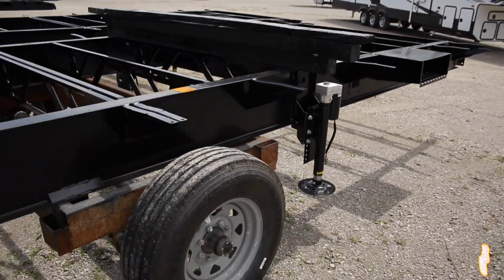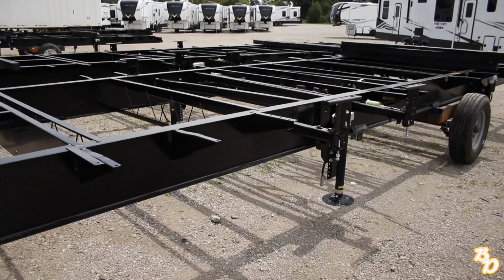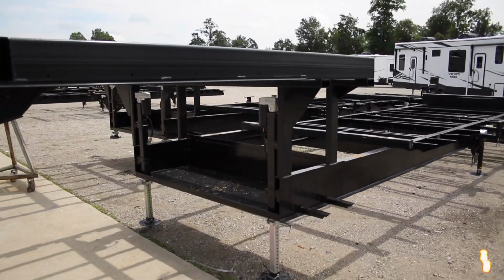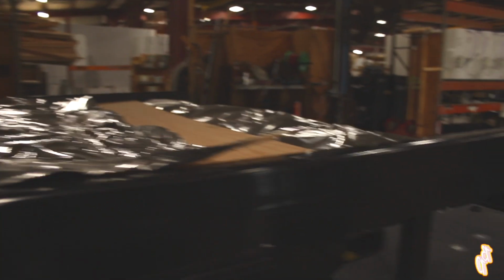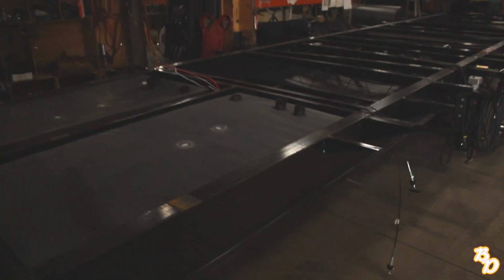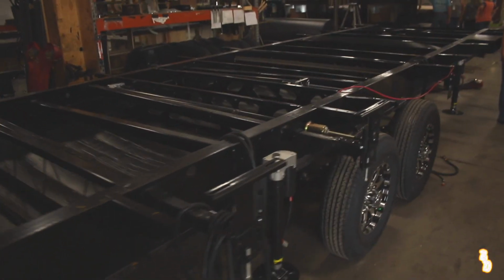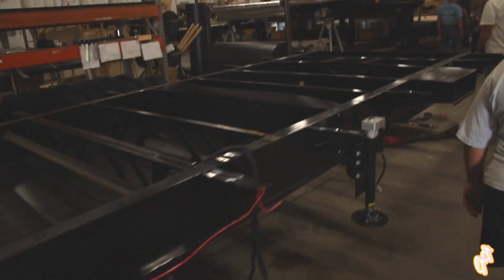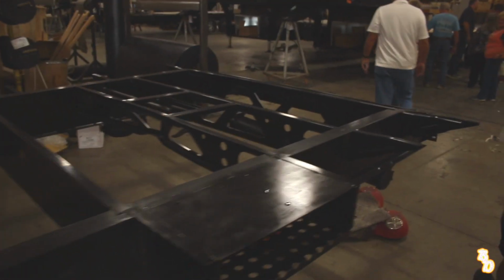So the assembly starts with a chassis that's custom built for this specific floor plan. It comes with the leveling already. The V Series has electric leveling. The Venom has hydraulic leveling. When they bring in the chassis, they first flip it over and put in the tanks and the underbelly, then flip it back over and start wiring, etc. from the top.